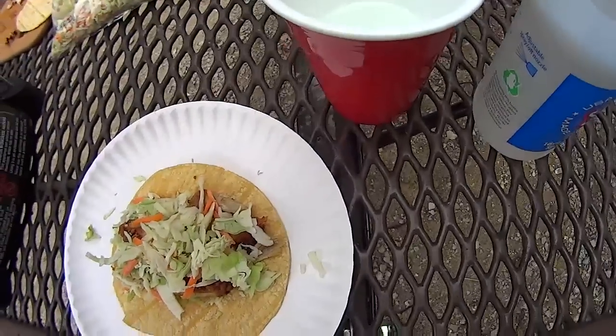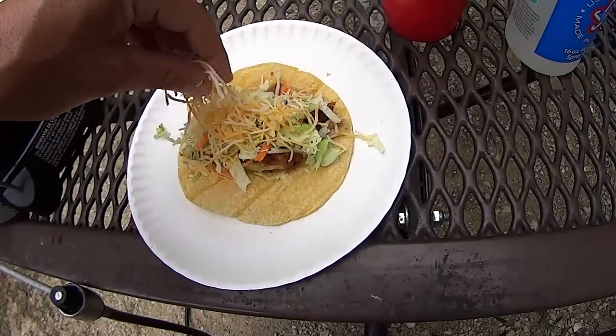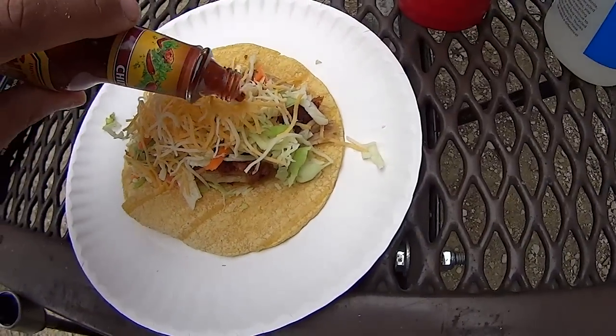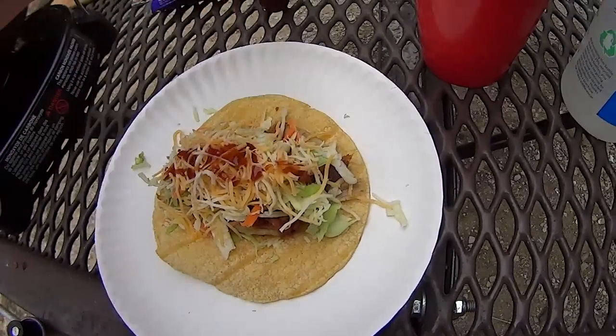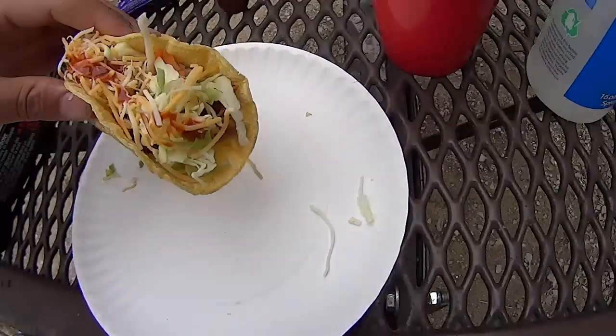So we'll start with that. Some shredded cheese next. There we go with the cheese. Beautiful. This is the Chipotle Cholula hot sauce. Just a little bit on top. And there we go. We got a nice chicken taco. And now for the taste test. That is awesome.